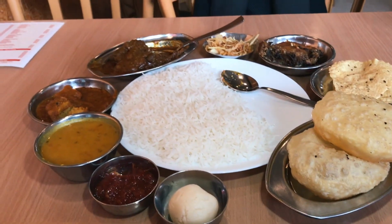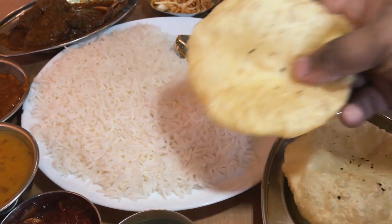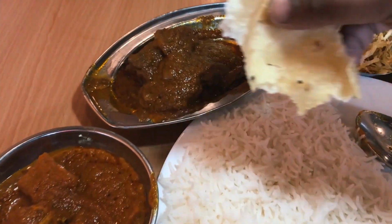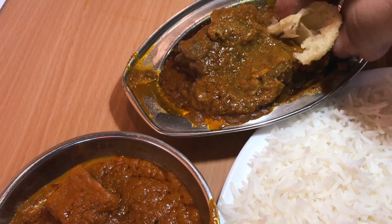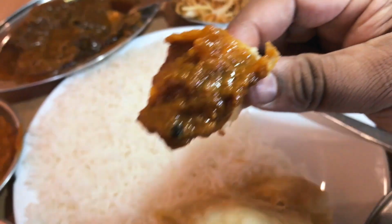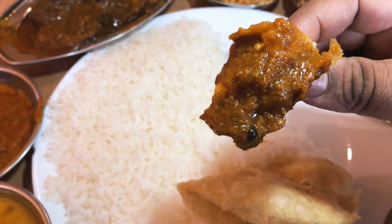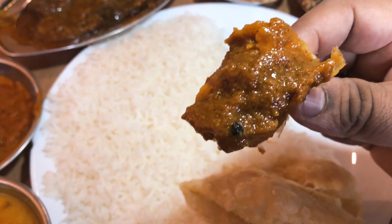And let's start. What do we start with? I think we should start with the luchi puri. I'm taking the first small bite and obviously I'll start with the mutton kosha. Look at the gravy, man. Look at the gravy. It is so delicious, so grainy. It shows that it has been slow cooked. You can see a piece of black pepper there. So here goes our first bite. Wow, looks juicy.